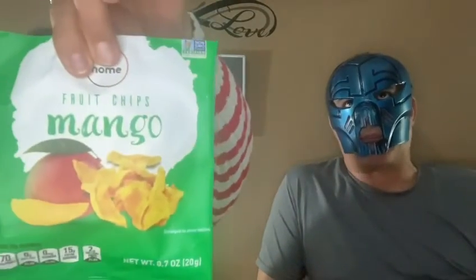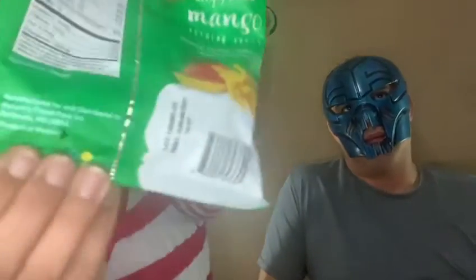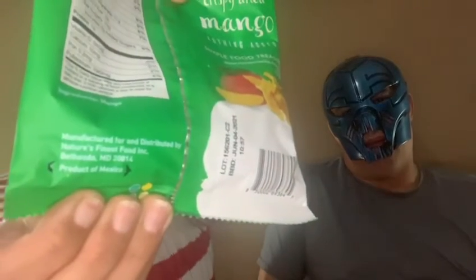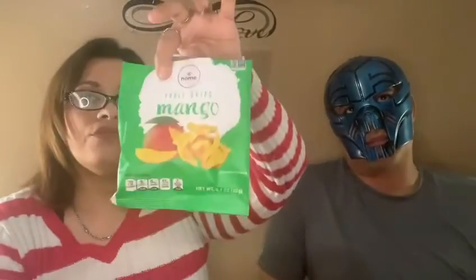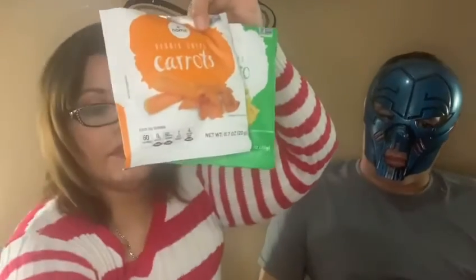Yeah, absolutely. And the last product, it's from Nome, fruit chips mango. Same amount of ounces, 0.7 ounces. Once again, right here is a product of Mexico. You guys already know I got this at the Dollar Tree. I got this at the Dollar Tree, and I got this at the Dollar Tree. Let's try the mango one.